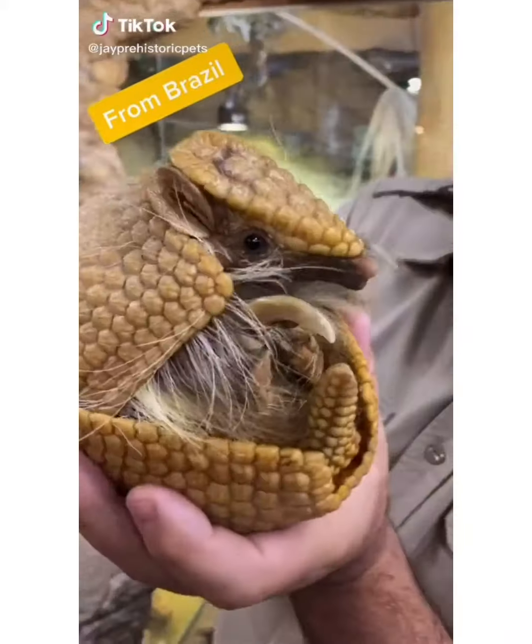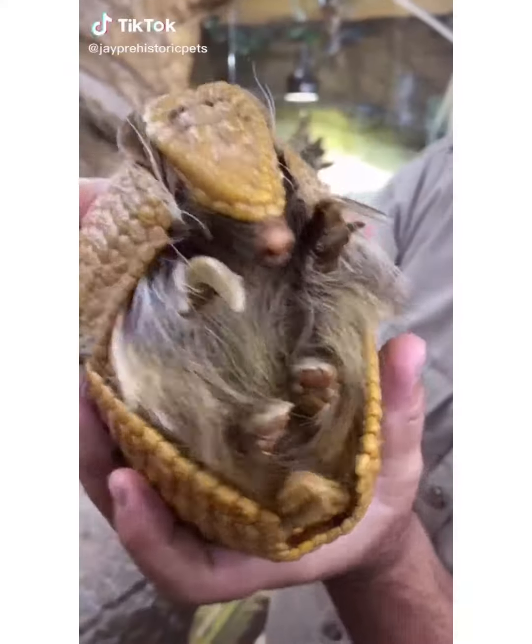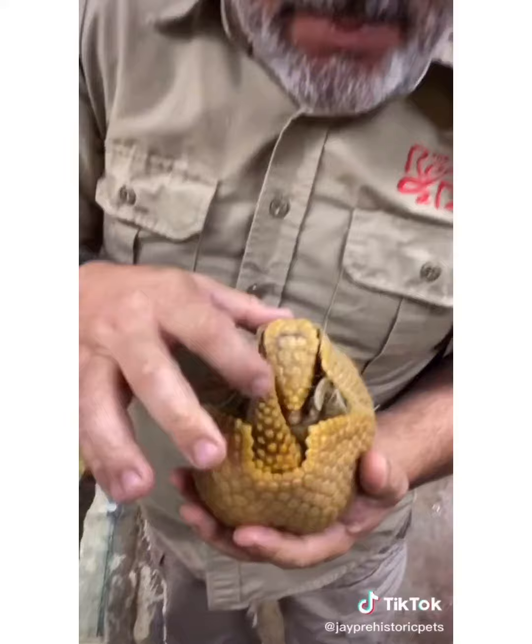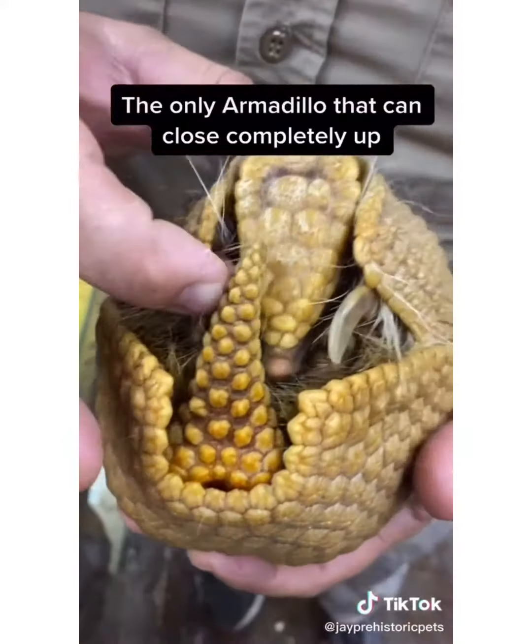It's a three-banded armadillo from Brazil. Is this cute or what? And look at that, he completely closes up. The United States ones can't completely close up.